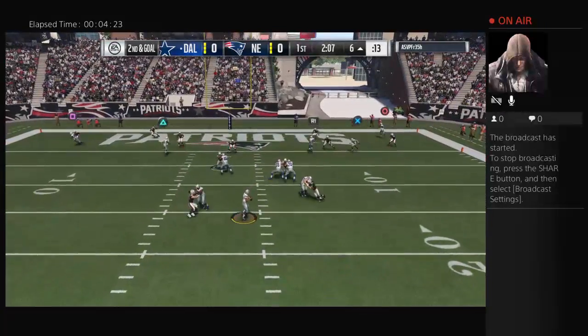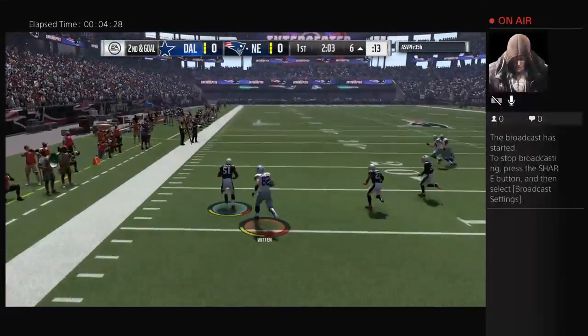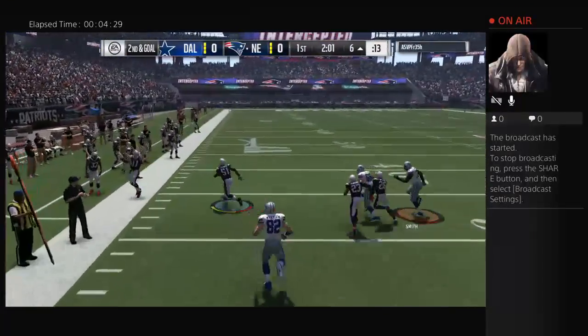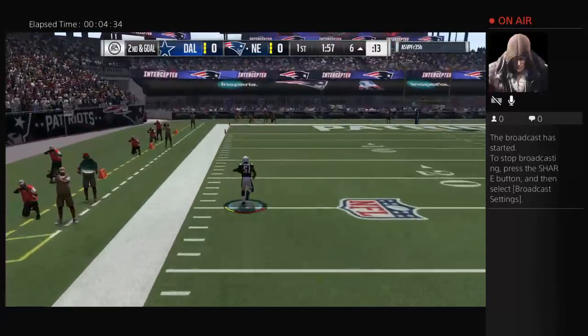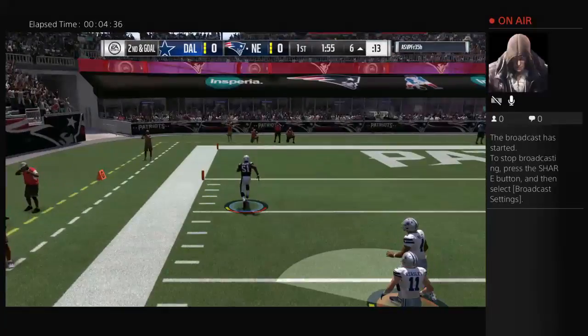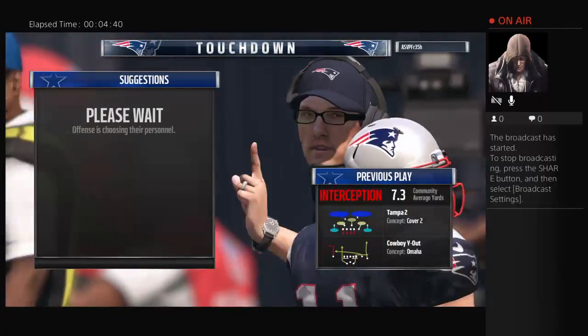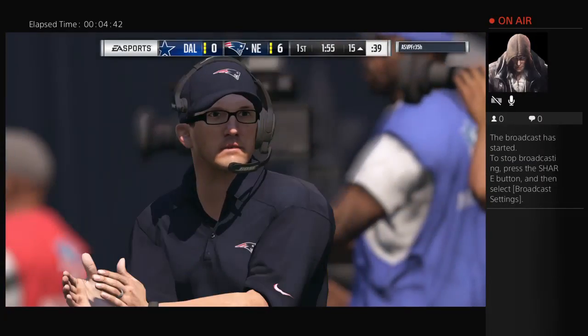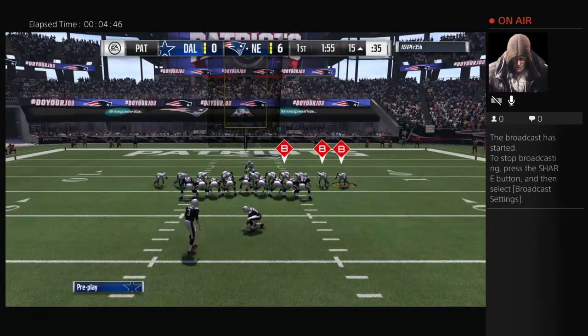Here's Prescott. Into double coverage, and it's intercepted. A great read, and it's picked off. Now he's into the clear. The 40, 20, 10, and he takes this one back into the end zone, and the Patriot defense has a touchdown. So from one end zone all the way to the other.